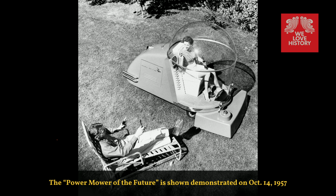Here's a look at the power mower of the future, being demonstrated way back on October 14, 1957.